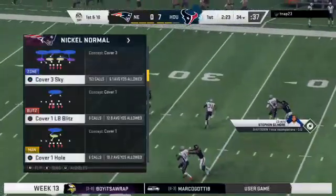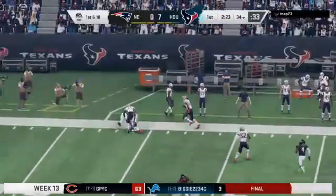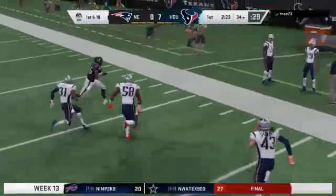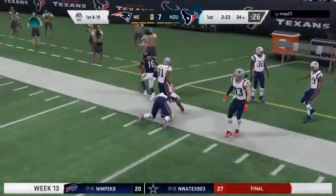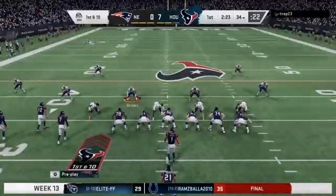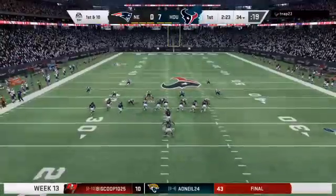Officially, that'll go as a 52-yard punt. Not too shabby. And the Texans will take over with a 1st and 10. Houston's offense is already at the line, set to get going. They've got a 7-0 lead in the football game as they start out 1st and 10.